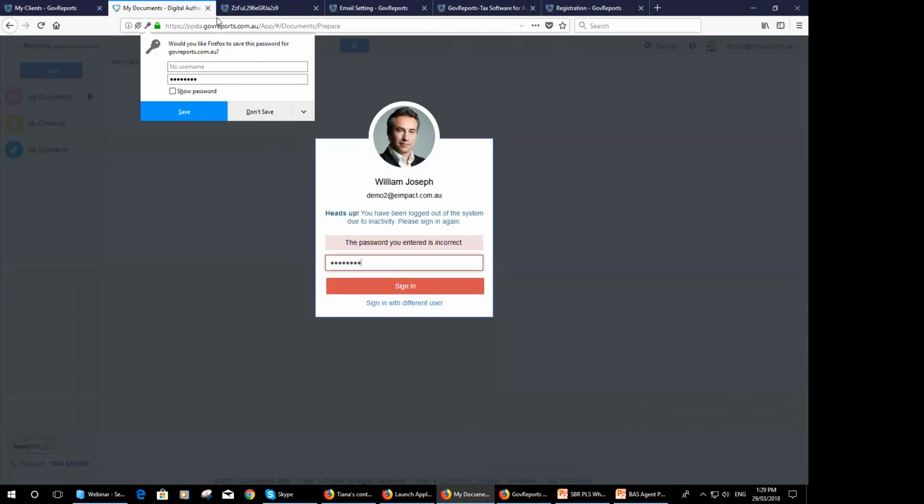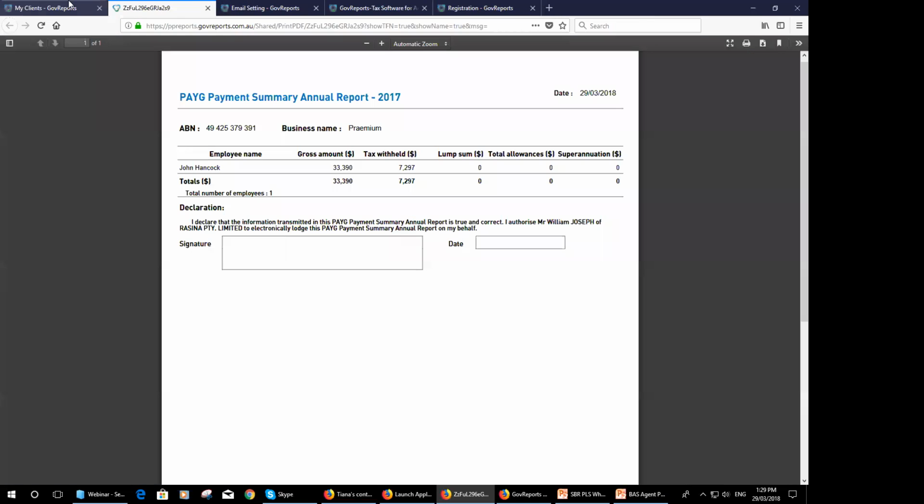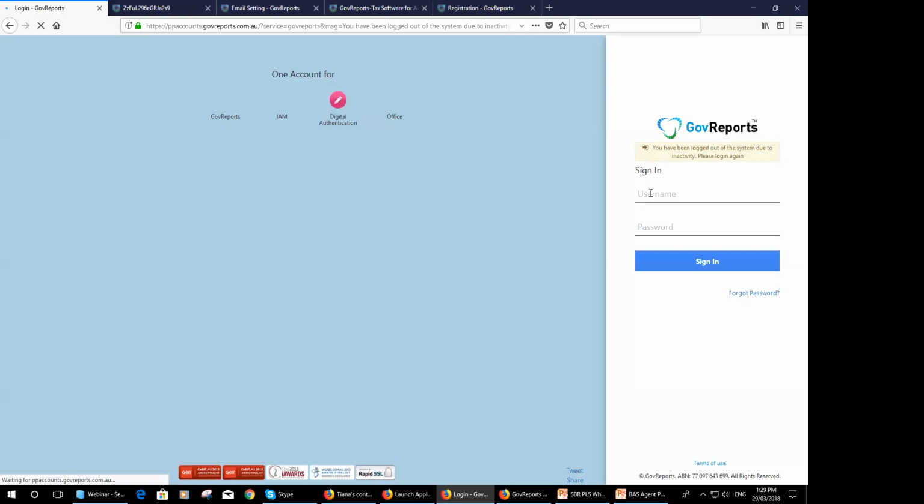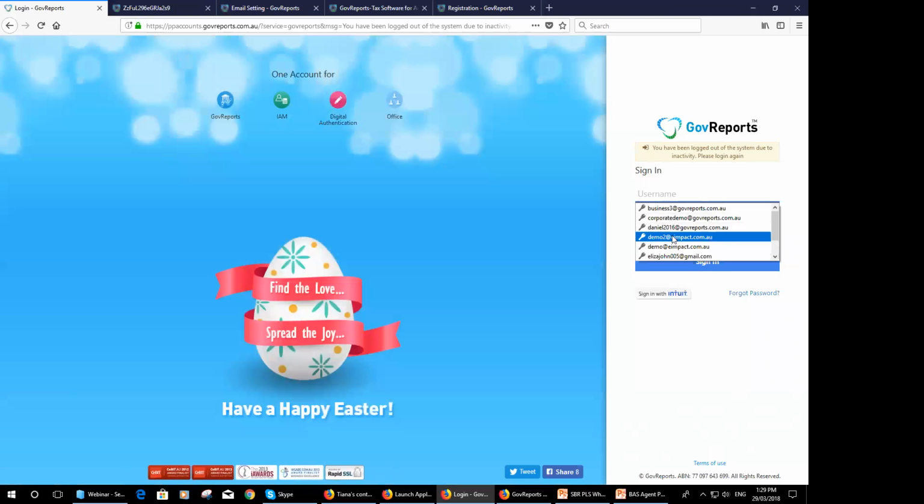Oh, wrong password. Typical. Sorry, I'm just going to go back. I'm not one of those that remember my password very well. My computer does remember my password, so hopefully it's still there. Cool.